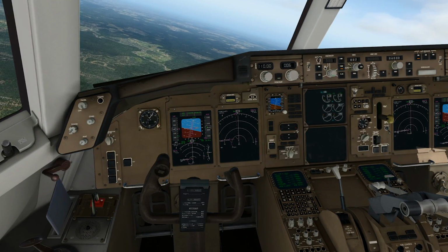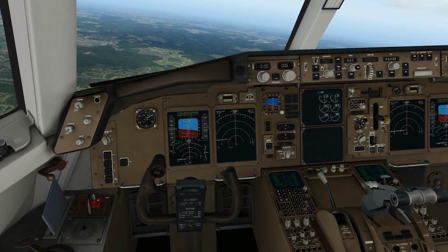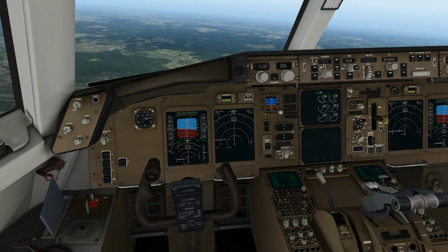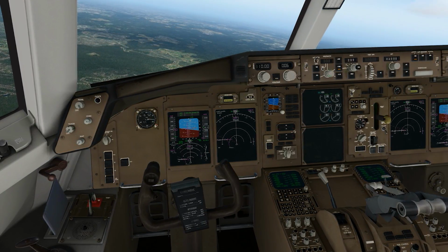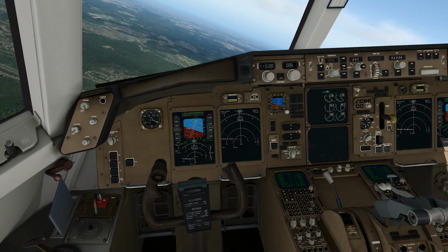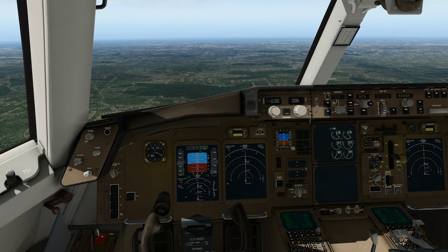All right, wants to power up there. That looks good there. All right, now we're going to make another left-hand turn here, and we're going to intercept the ILS. So to do that, we'll just point it towards MCAP here. A nice intercept heading. All right, flaps 1.